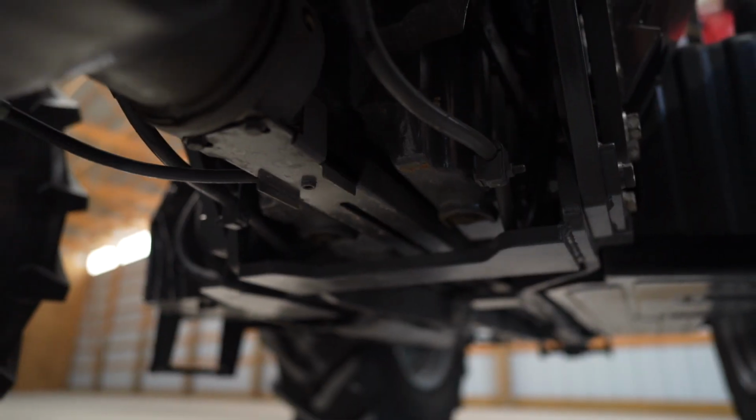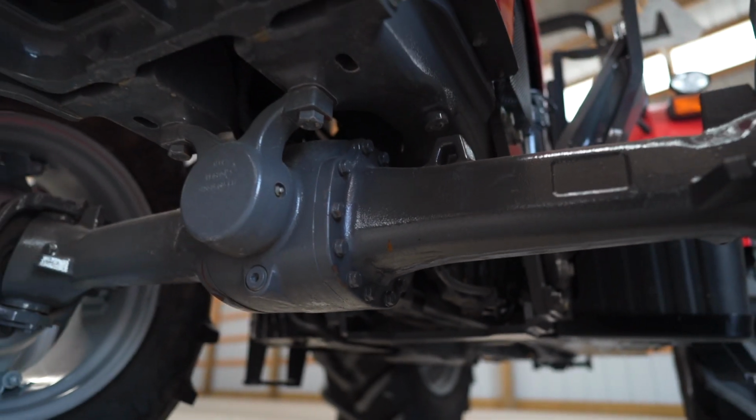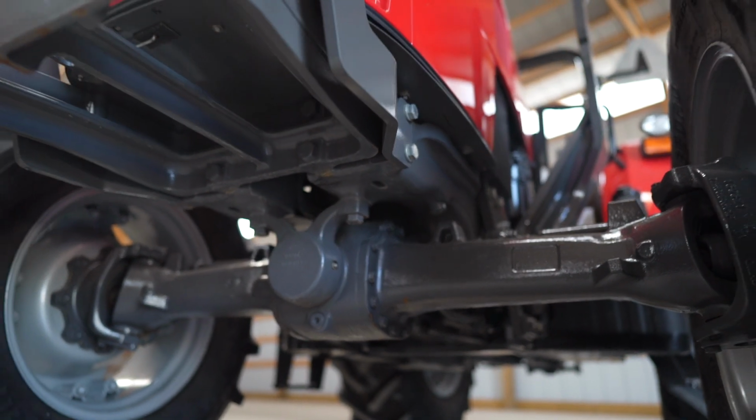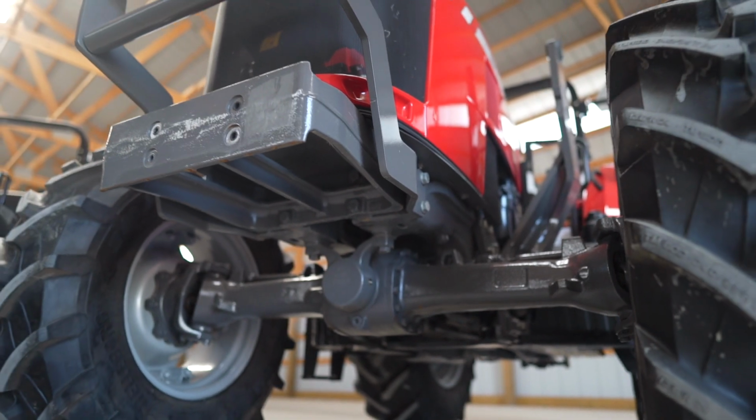Let me tell you about the front axle on the Global Series. All 3 series run a Dana front axle. These axles are built very heavy duty, whether it be heavy work with a front end loader or we need to ballast them heavy on the front end. Our front axle is heavy duty. We don't have to worry about it giving us issues.